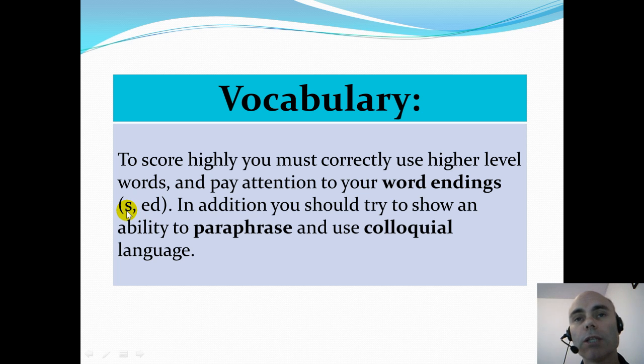Be careful of uncountable nouns. And then word endings, often maybe the verbs. Often when the tense changes to past tense, students are often leaving off their ed endings. This counts as a vocabulary error, a word ending error, not a grammatical error. It's a vocabulary error. In addition, you should try to show an ability to paraphrase. You'll see why this is important in a minute.